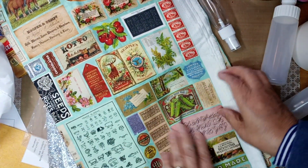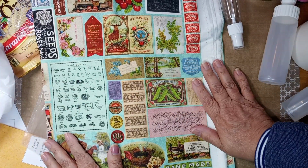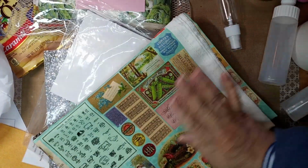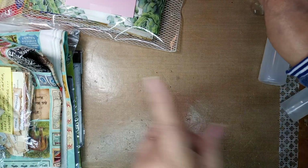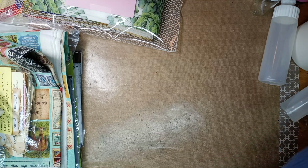Beautiful. Oh, this fabric is adorable. Look at all this. You could use the little pieces, or you can use it as a whole. Oh my goodness. Now I'm so excited. I don't know what I'm going to use it exactly for yet, but you guys know, Cheryl, you know, I'll be sharing it when I make it.